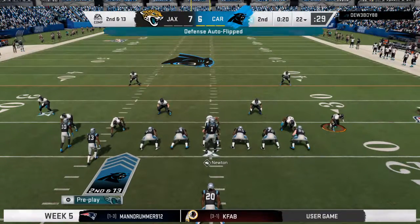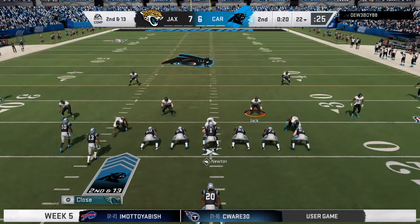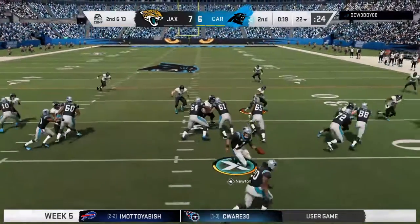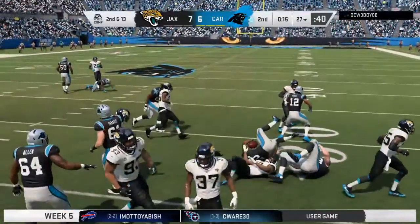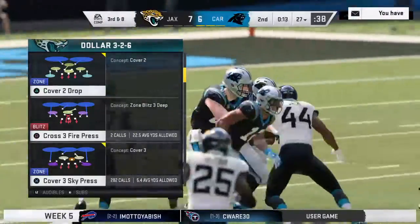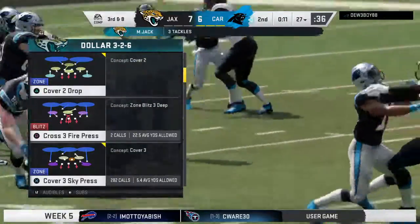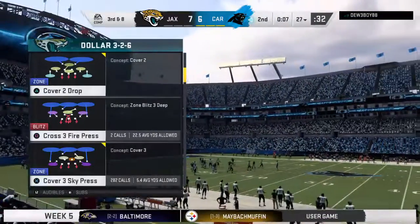They'll look to make that up and then some on 2nd and 13. They'll keep it on the ground again here. And he'll push forward here for a good little run as the clock continues to run. Miles Jack there to make the tackle. That's a gain of 5. Brings up 3rd and 8.